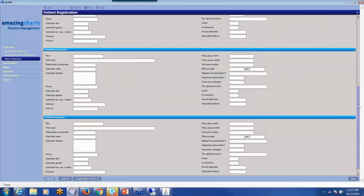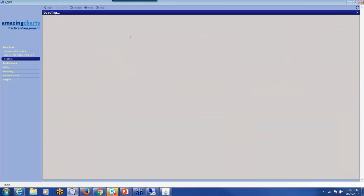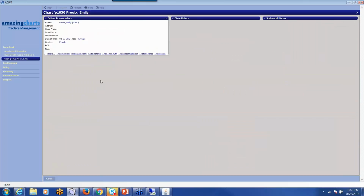And you have the choice to do a full registration or what we call a mini-reg. The only three fields that you really need to be concerned with filling out initially in Amazing Charts PM are the name, gender, and date of birth. This allows me to quickly put a patient in the system and book their new appointment. Then once I hit save, it's going to show me Emily Prue's newly created chart.